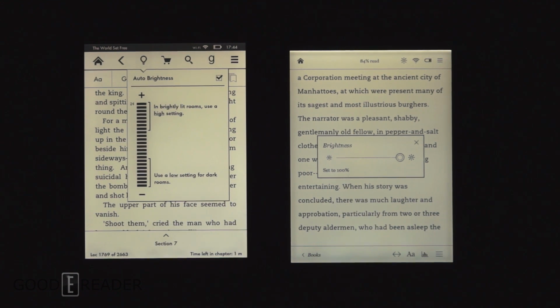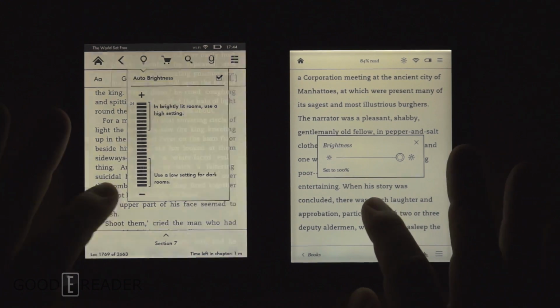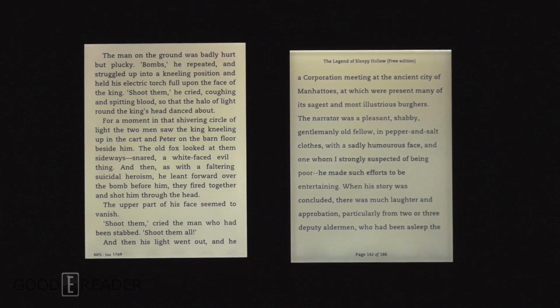Okay, so we have both of these, as you see, cranked up to the max, just as a first look at what's the maximum brightness level and how does that affect the reading experience. As you could see from a first glance, I do believe that the Voyage has a whiter background, but its text is black and more pronounced. Whereas with the Aura, it looks washed out to me.